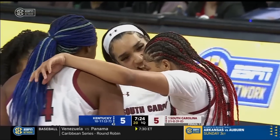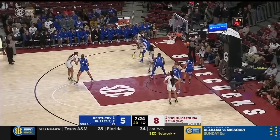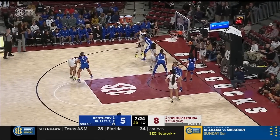Are they going to count that one? So the foul was on Nia Levereder. That's her first. Connor's like, I got it. I don't need to relive it any more than has already happened.